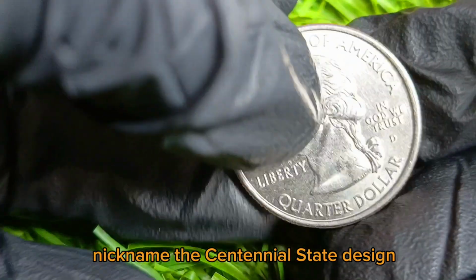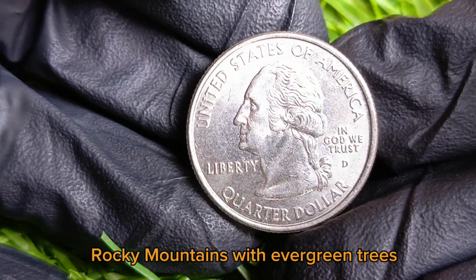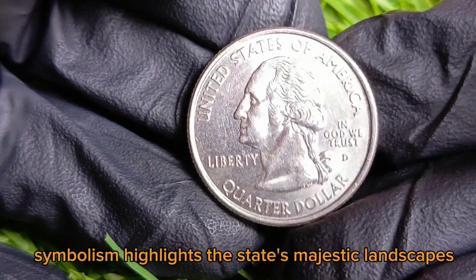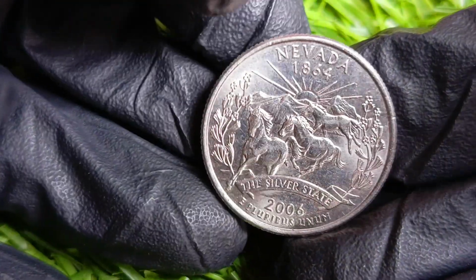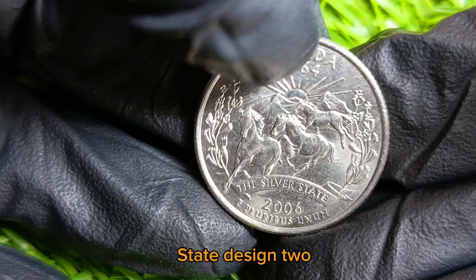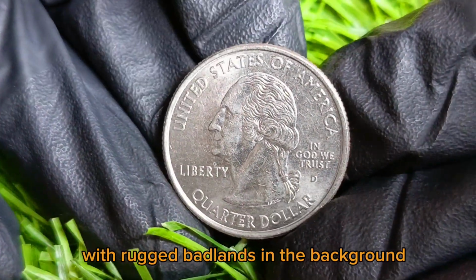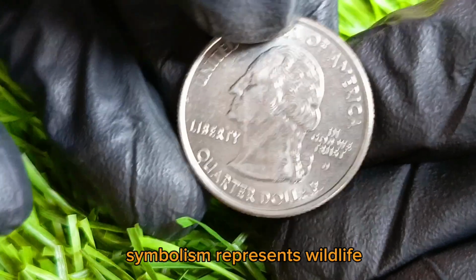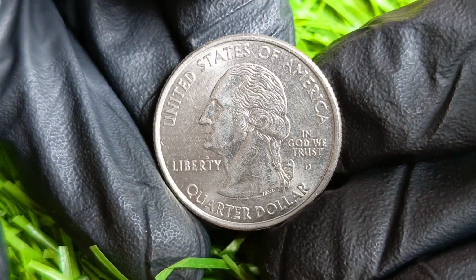Nickname, the Centennial State. Design, Rocky Mountains with evergreen trees. Symbolism, highlights the state's majestic landscapes and outdoor heritage. Nickname, the Peace Garden State. Design, 2 American bison grazing with rugged badlands in the background. Symbolism, represents wildlife and the natural terrain of the northern plains.